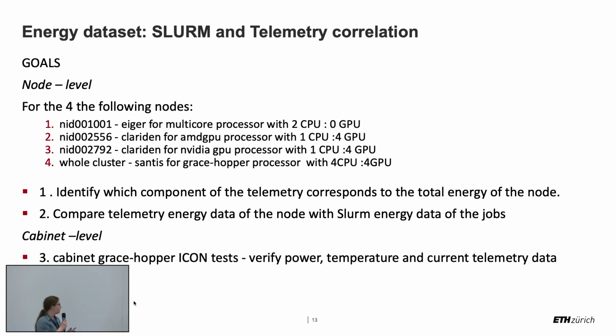Then, first thing that I have to tell here about node level is that this comparison is possible because when we run a job on a node, this node is reserved only for these specific jobs, which means that the total energy on the node during the period of the job is equal to the total energy of the job.